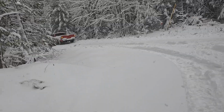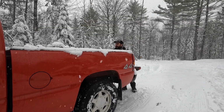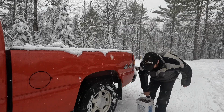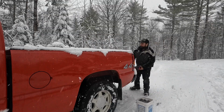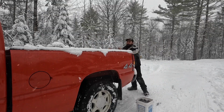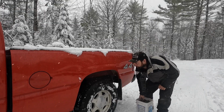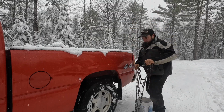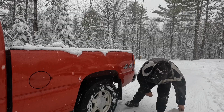All right, now we'll continue plowing. Hopefully we won't get stuck. Yep, no more messing around. I got stuck twice. I'm not getting stuck three times. So we're gonna hook up the chains and get this bad boy some more traction. Definitely needed it. I should have put them on last night, but that's how it goes.